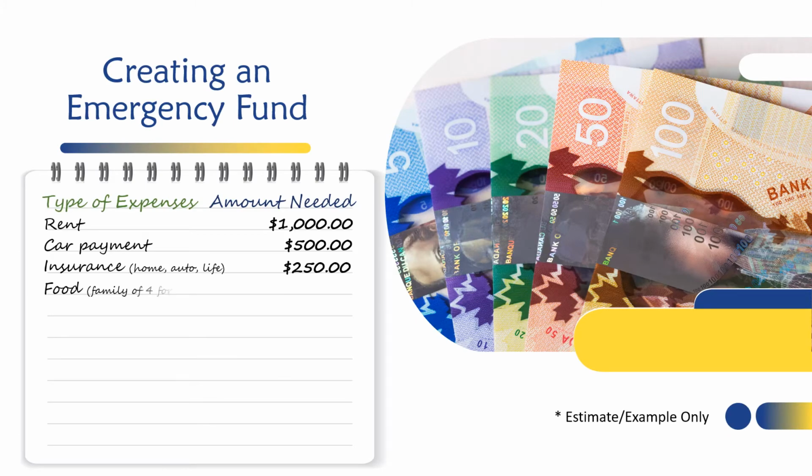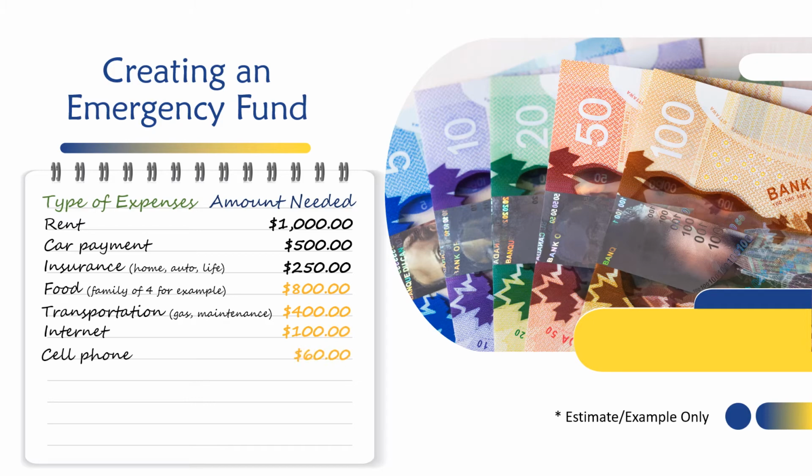Food, for a family of 4, for example, $800. Transportation, including gas and maintenance, $400. Internet, $100. Cell phone, $60.